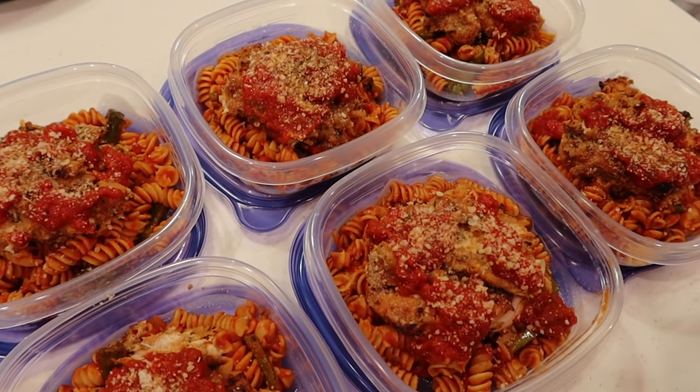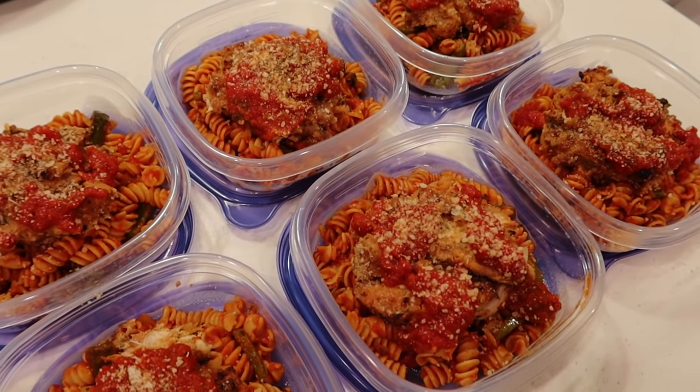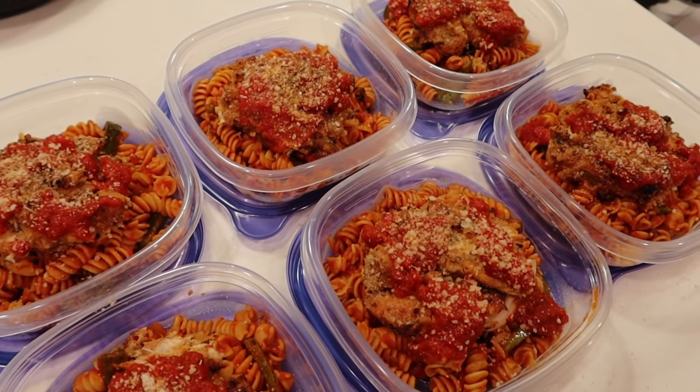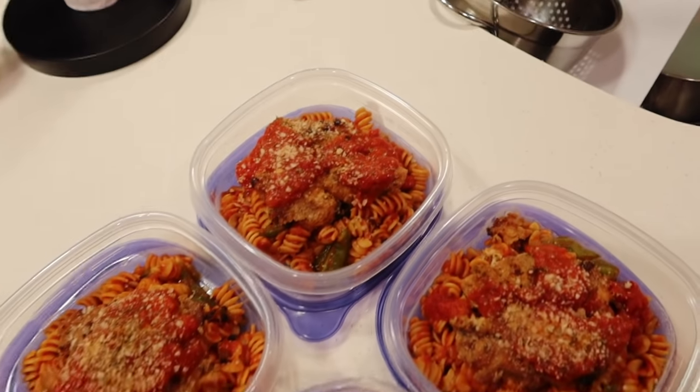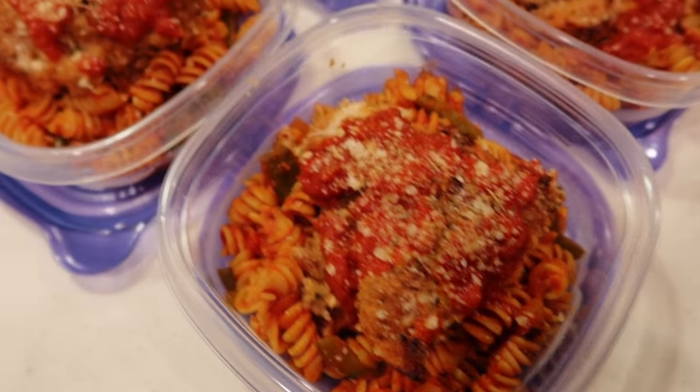and then add the peppers and onions that you saute. Top it with the chicken, which I added a little bit of Parmesan to, just to make it extra tasty. And then I topped it off with a little bit more sauce, as you can see, and some Italian seasoning. And we are done.